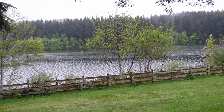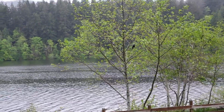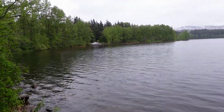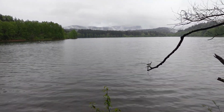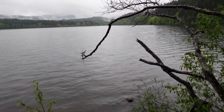There's a crow in that tree that is making all kinds of noise. You hear that? He's right up there in the middle of that tree. But the lake's looking pretty calm, other than the rain. So this is always a nice spot to give you guys a look at the lake. Let me give you guys a panoramic view of it. So we just passed the tennis courts over there where you see the white cars. There's some anglers over there doing a little fishing, but you can see it's a little cloudy out today and the rain is coming down a little bit, but not too bad here at Lake Padden.